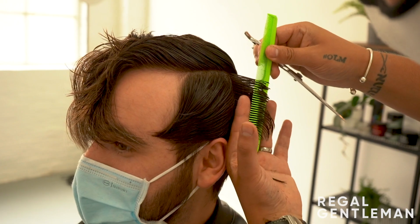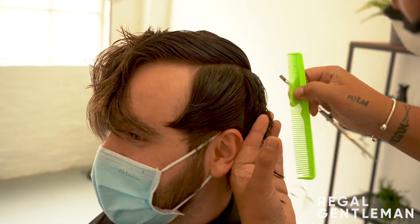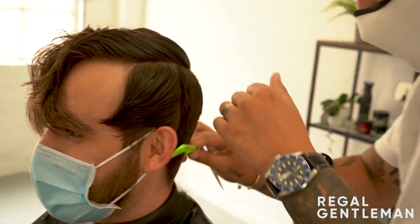High contrast. High contrast indeed, yeah. I'm wearing a white t-shirt, which everyone always asks me to wear because you can't see the haircut, and a bright comb. So hopefully I'm answering the calls.